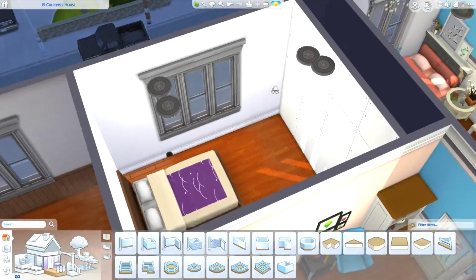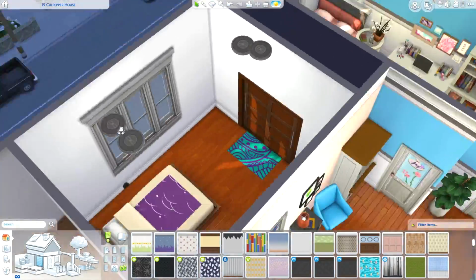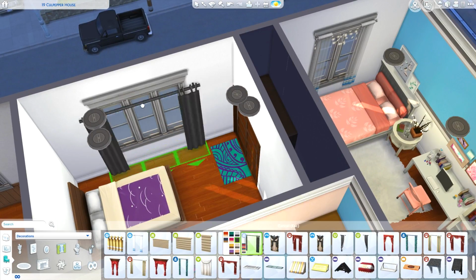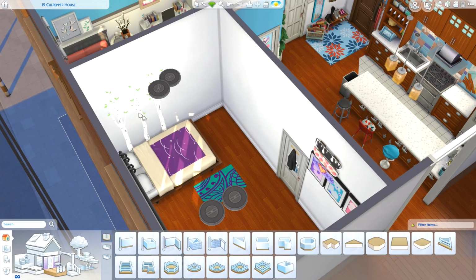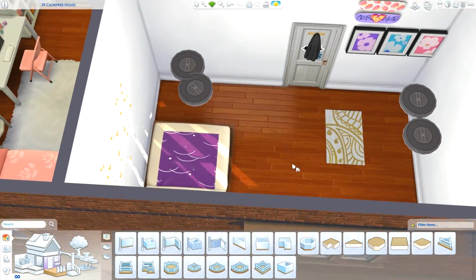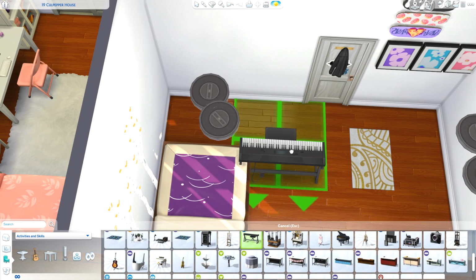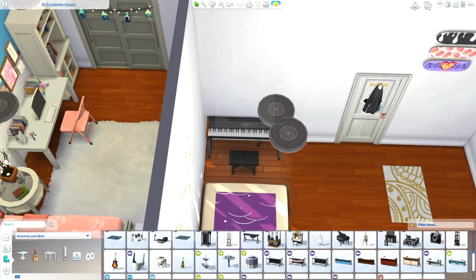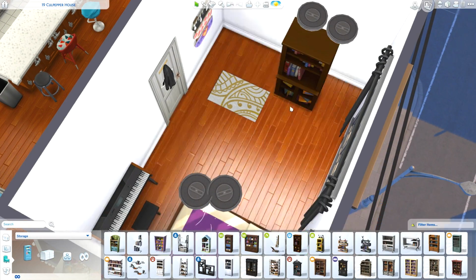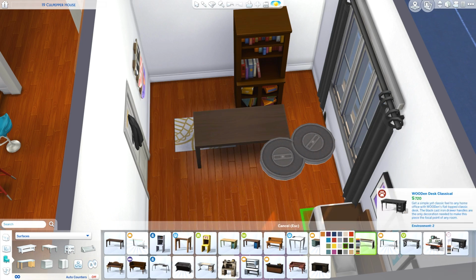And this is the other girl's room, which is a lot more closed in, a lot more cozy. Everything feels a lot closer to each other than in the other girl's room. And it's just a lot more brown, more dark is what I'm trying to say. And she has her instruments as well. And I did end up putting some of the other fairy lights, because the other girl had the ones from Parenthood. This one has the ones that we got from, was it the holiday update?